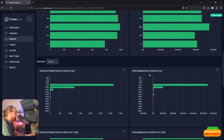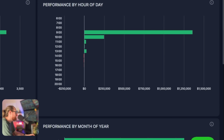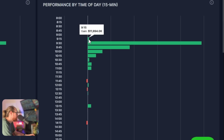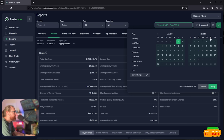And look at when my trading began. You could see right here, my trading began, it says 9 a.m., but that's because if I do 30 minutes or 15 minutes, you'll see that my trading began at 9:30. There's a couple of trades, $11,000 of profit from pre-market over those 4 years of trading. And the rest of the profit came between 9:30 and 9:45, 9:45 and 10, and then from 10 a.m. on.